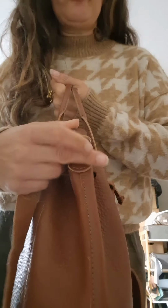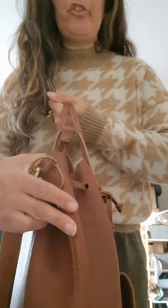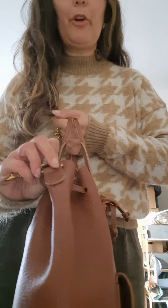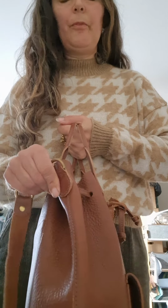Okay, coming round to the side, you've got these very strong saddlery leather retainers. So the retainer is the leather that is used to connect hardware to the bag. And the retainers are crucial because if they are not firmly stitched, that is going to pull away over time. So that's really important that that is a very suitable, solid piece of leather.